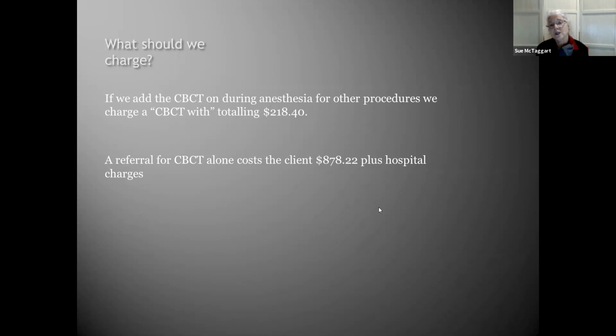And then when would I do another scan? I think I will use my 2-dimensionals as I go along for extractions to see if a root is still there, because my initial scan will help me to locate things and I can use that. So I guess I would always do one before, and then I did one after for the ear.